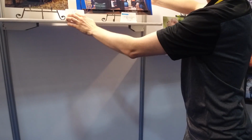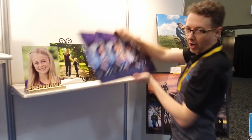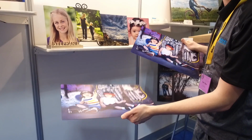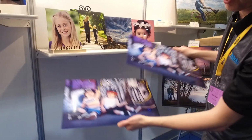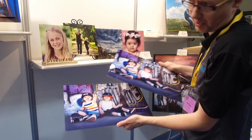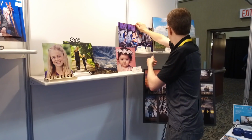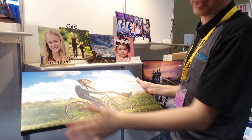They just absolutely pop. And for people who don't like the high gloss look, we do offer a semi-matte finish, so there's just a little less reflection coming off it. If the high gloss bothers you too much, the semi-matte might be right for you. And then as well, the classic metallic canvas.